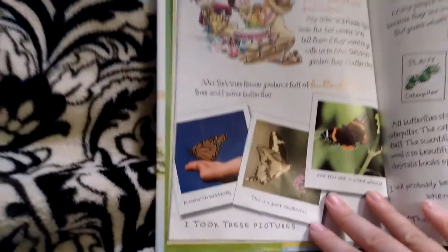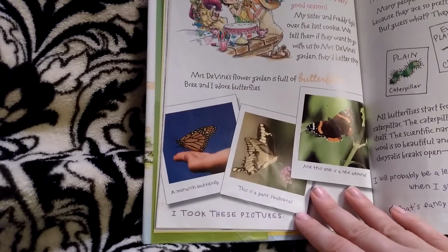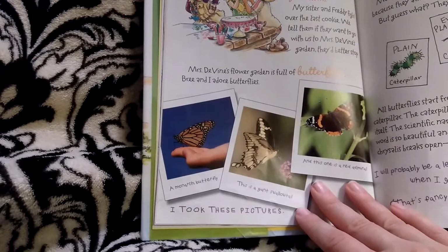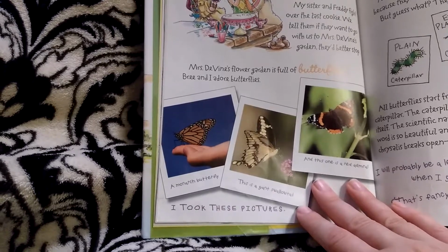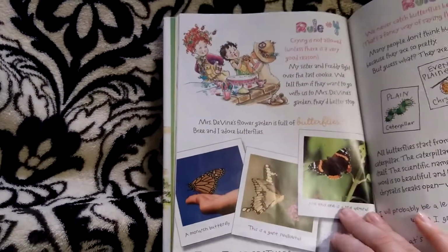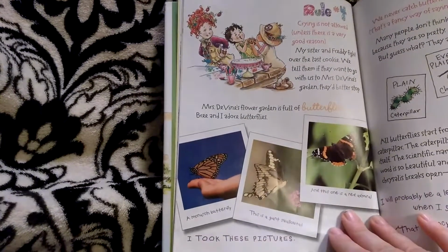Rule number four. Crying is not allowed, unless there is a very good reason. My sister and Freddie fight over the last cookie. We tell them if they want to go with us to Mrs. Devine's garden, they'd better stop. Mrs. Devine's flower garden is full of butterflies. Bree and I adore butterflies.